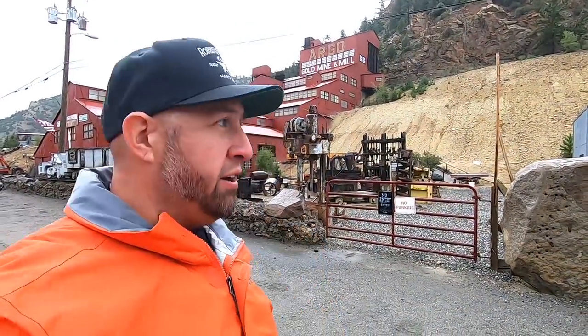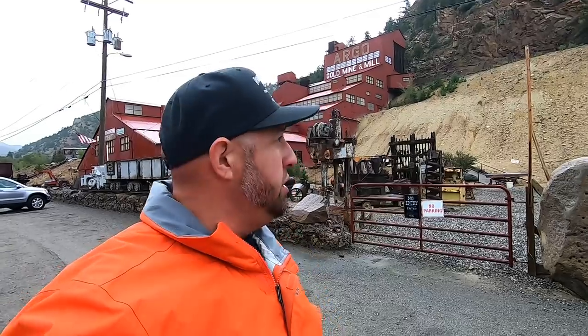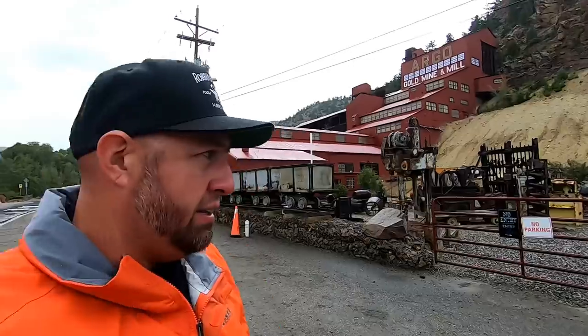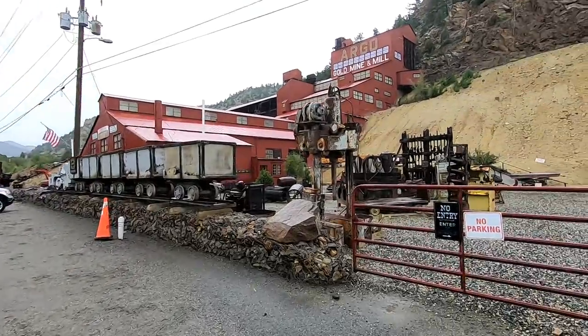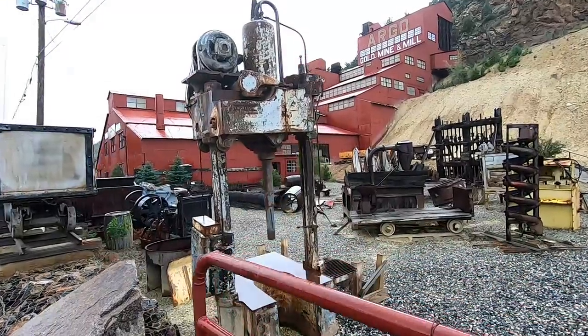All right, guys, we made it here to the Argo Gold Mine and Mill where they do tours. So we're gonna go in. Hopefully they're doing tours. It just started raining, but hopefully that's not gonna affect the mine tour. We're really excited about this place, and it just looks fascinating as can be. And just looking in the gate right here, I'm seeing all kinds of cool machinery already.